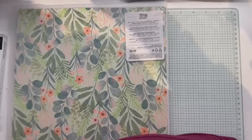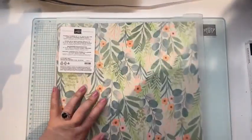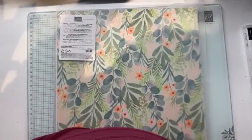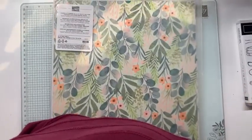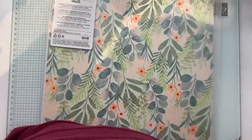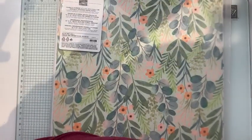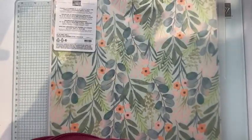Okay, and I need to do a flippity flip. There we go. Put this paper in the middle so I can line this up as best as I can, and do a titch of a zoom, not too much, and I think I'm okay. Except I just knocked that a little.